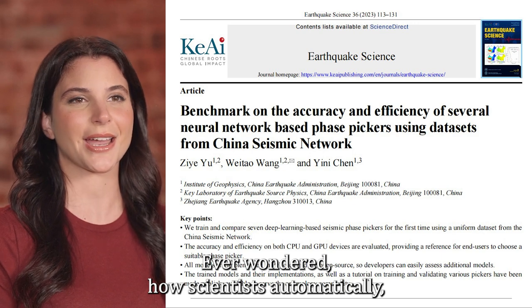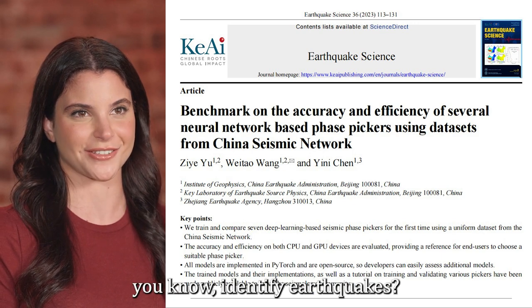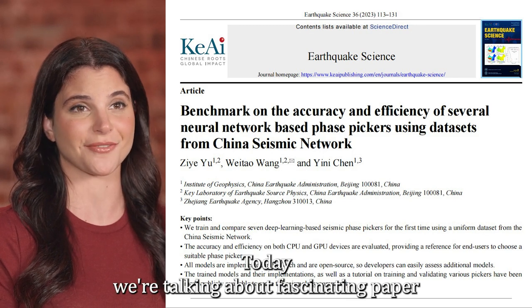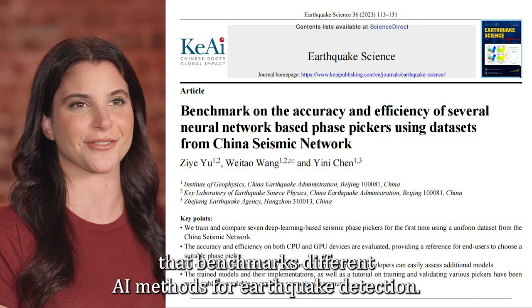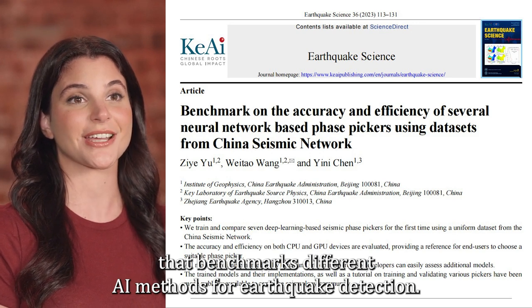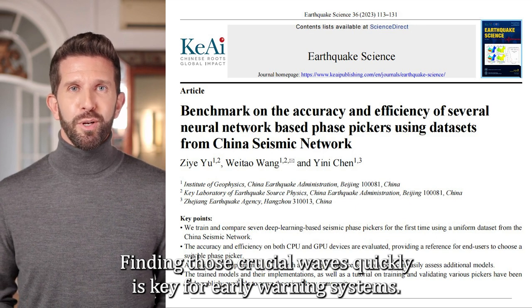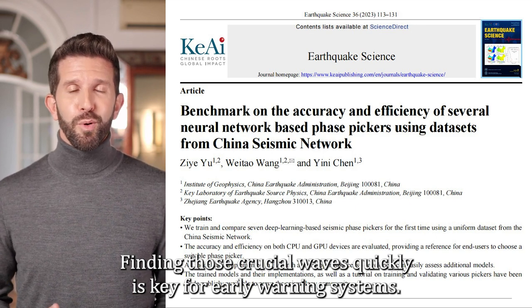Ever wondered how scientists automatically identify earthquakes? It's not magic, but it's pretty close. Today we're talking about a fascinating paper that benchmarks different AI methods for earthquake detection. It's all about speed and accuracy. Finding those crucial P and S waves quickly is key for early warning systems.